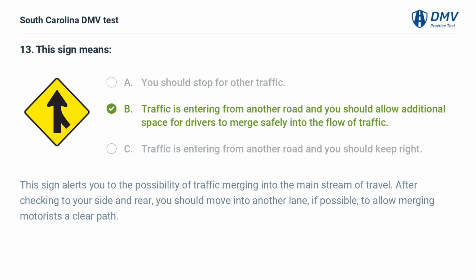B. Traffic is entering from another road and you should allow additional space for drivers to merge safely into the flow of traffic. This sign alerts you to the possibility of traffic merging into the main stream of travel. After checking to your side and rear, you should move into another lane, if possible, to allow merging motorists a clear path.